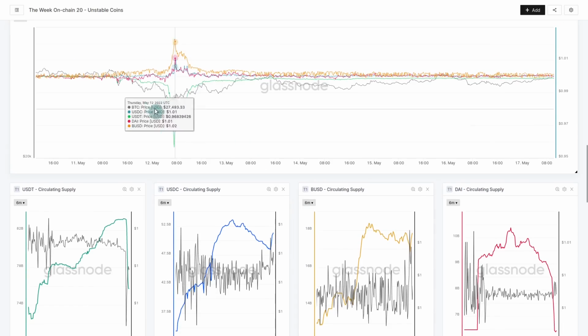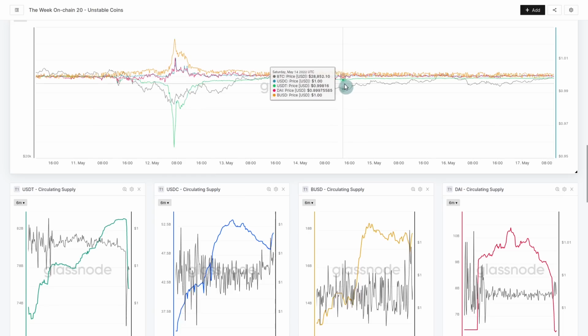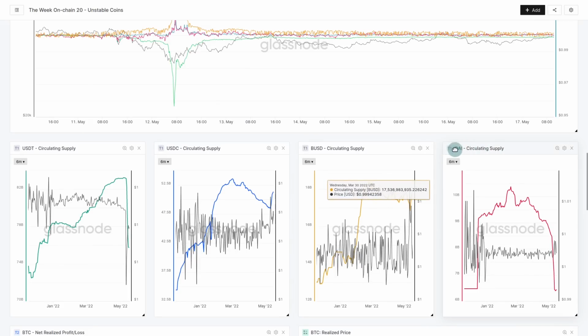However, what we can also take away is that the pegs of all of these stablecoins held vastly superior relative to UST. Now, the other interesting one is DAI. DAI is minted and burned by the Maker protocol. People essentially deposit their Ether or their wrapped Bitcoin or whatever the asset is, and then they mint DAI as a debt position. The only way that can decrease is the inverse of that, where people are paying off their debt and destroying the DAI or getting force liquidated.